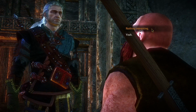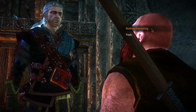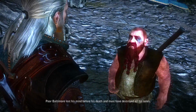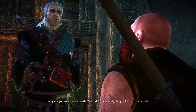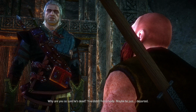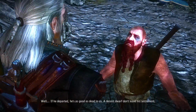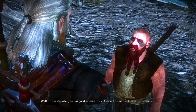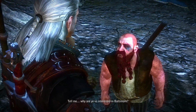Do I trust you? Not a thing. Poor Baltimore lost his mind before his death and must have destroyed all his notes. Most likely. Why are you so sure he's dead? You didn't find a body. Maybe he just departed. Well, if he departed, he's as good as dead to us. A decent dwarf don't leave his settlement. Tell me, why are you so interested in Baltimore?